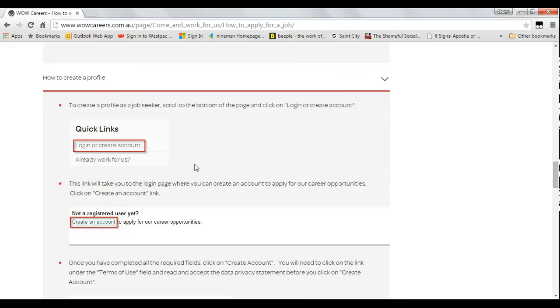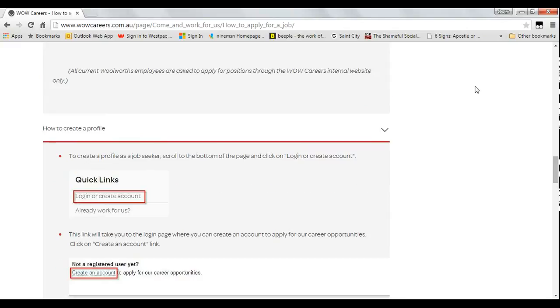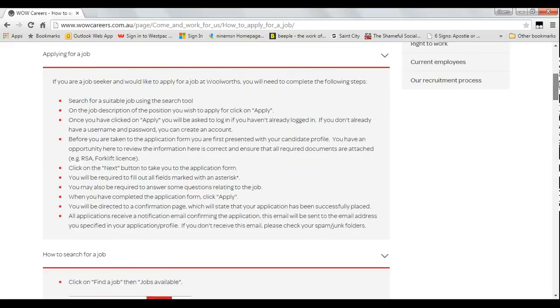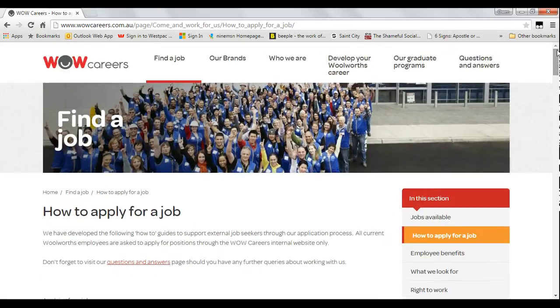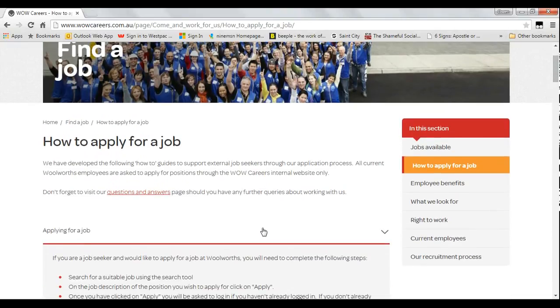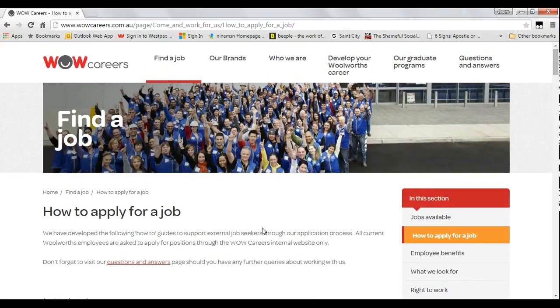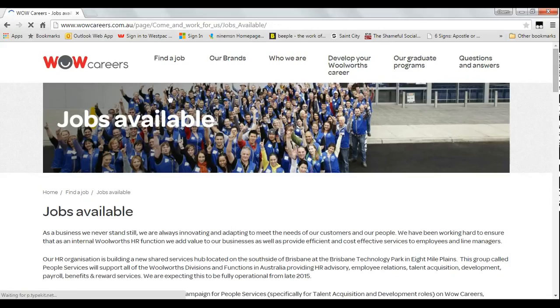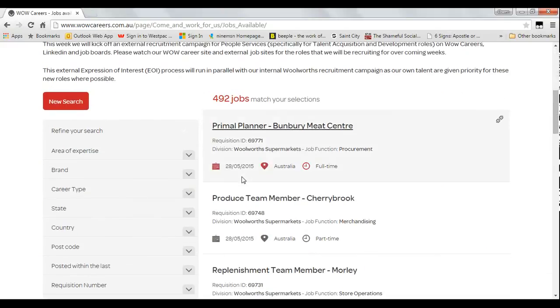So it gives you a step-by-step account of what to do, and I think that's really important for a lot of our clients, that if you actually look through some of this relevant information, and I know it can be daunting, but please have a look over the selection process and what's actually required from the job, and do not be daunted by it. I think it's really important that we look at these sort of things. So we'll look at the jobs available, and we'll see what area of expertise that we can actually go through.